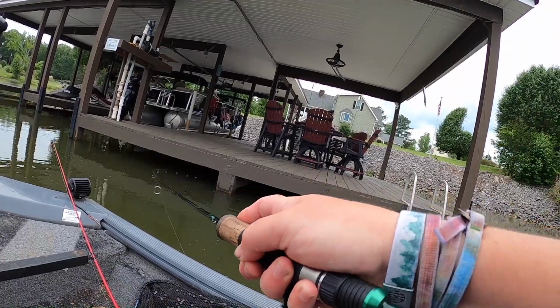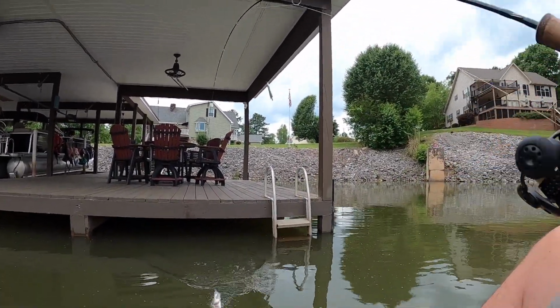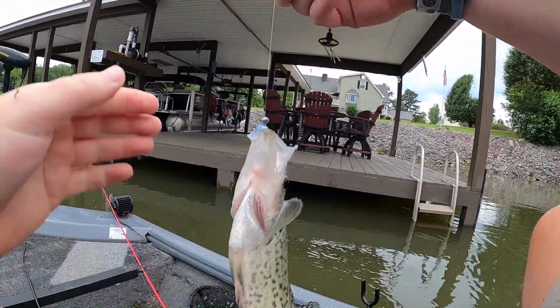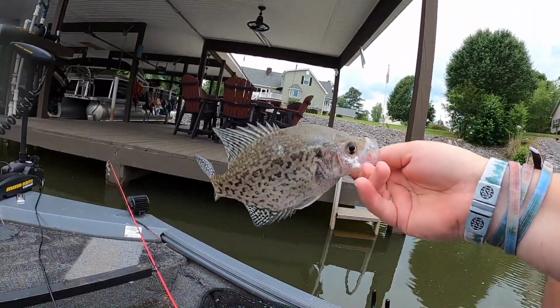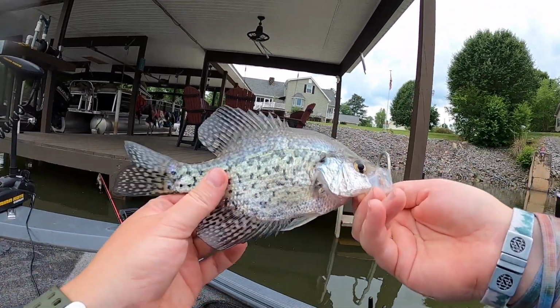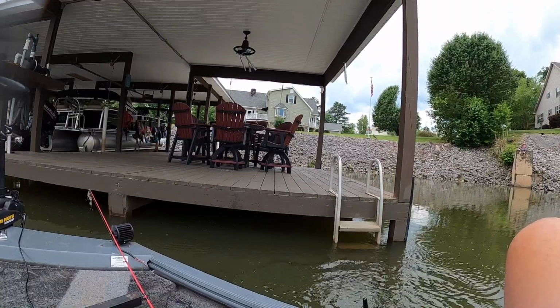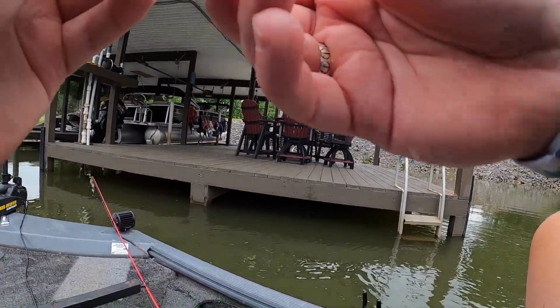Oops, there's one. That's a good one. He's hooked kind of strange. He's not that big. Ow. He's a little guy. Pretty fish though. It's fun catching these crappie. It's gonna be fun, even funner eating them. Getting me some crappie. I ain't had any crappie since last year.